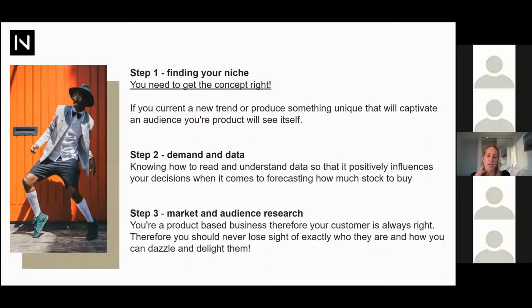Step 2, as mentioned, is knowing how to read and understand data. If you know how to understand information out in the market, in business, in fashion, in e-commerce, this will teach you how to make the right decisions. So it's not just a gut decision, you're actually being business savvy. It'll positively influence forecasting and fundamentally important things like how much money you're spending and how much stock you're buying, which has a knock-on effect on your sell-through.